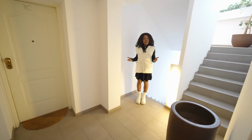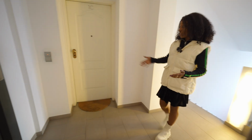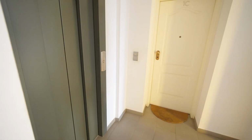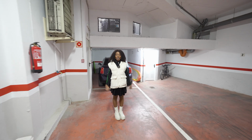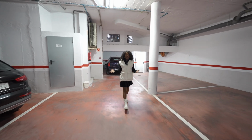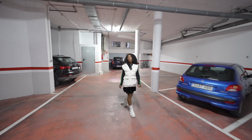If you're wondering where the front door was for the guest apartment, this would be the entry point. You have the front door for the apartment here and also the elevator here. Now I'm going to take you to where the garage is. Here we are in the garage, which is where you would park the vehicle comfortably, but you actually with this property get 2 parking spaces that come along with.